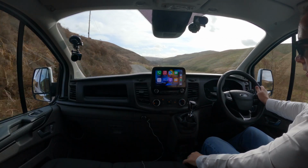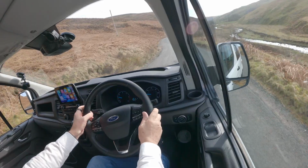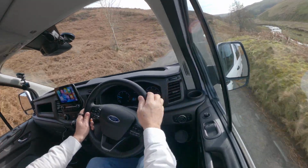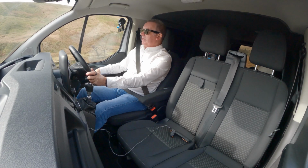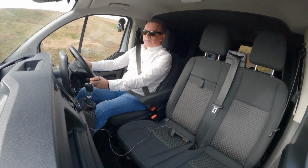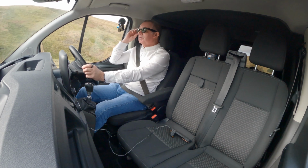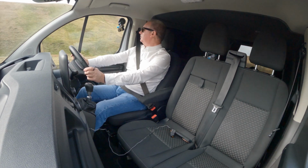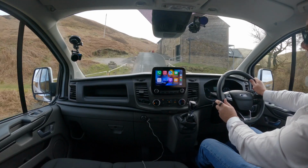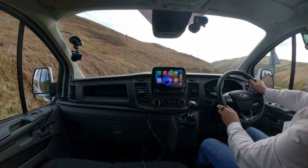Down here we've got a nice cup holder, got two kind of cup holders or stroke flask holders. At the side of the dash, two more smaller cup holders there, and then also down in the door pocket there's room for another. Your 3 seats. Bit of a bumpy road.